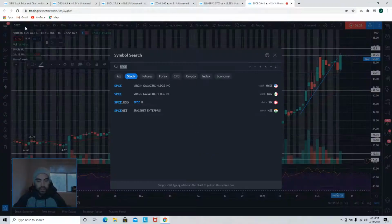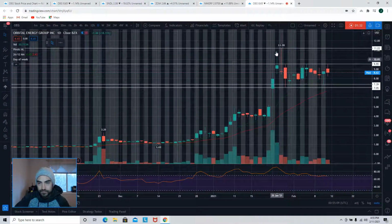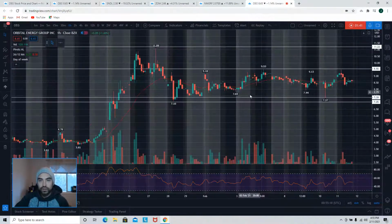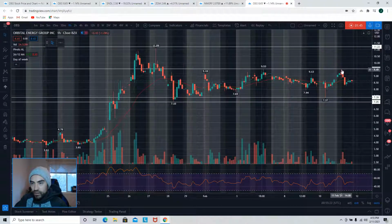Another one that I'm looking at is OEG. I've been talking about this for a little bit now, about this equilibrium playing out. Still in the equilibrium with the low. So I'm going to zoom in on this a little closer here. What we're looking at is 953. We actually got very, very close today to breaking that, but did not break it.